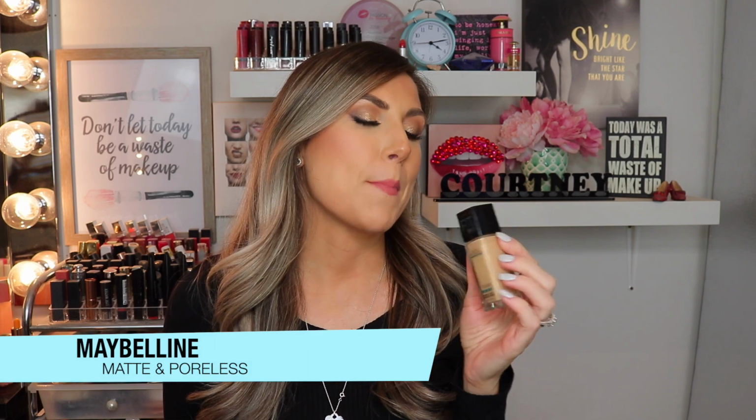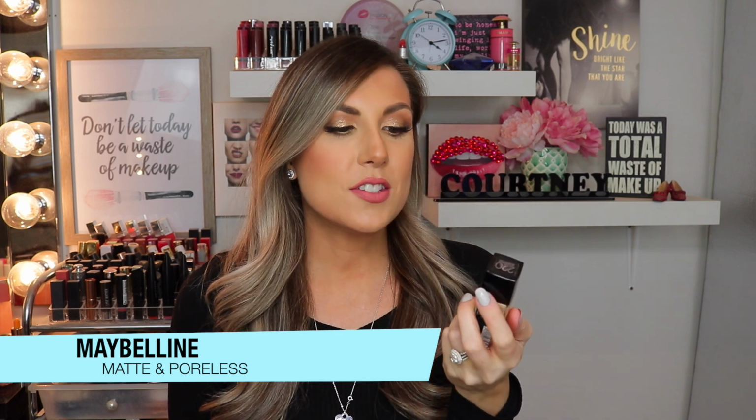Okay, let's talk about my most used foundations. Now, my favorite foundation, number one place in my heart, I think anybody can guess this that knows me, is this. It is the Maybelline number 220 Matte and Poreless. It's my favorite foundation in the whole world. I have it on today. This is just the best.